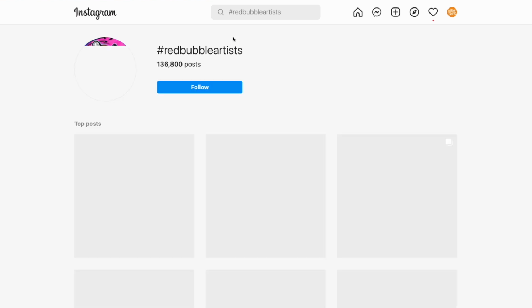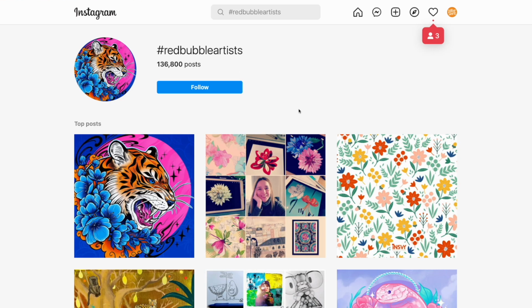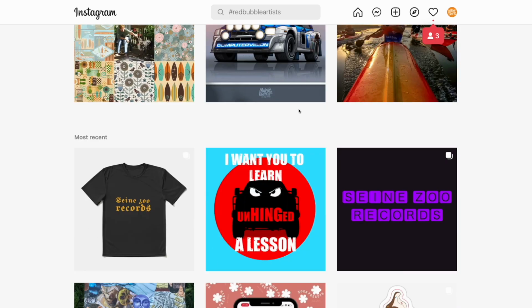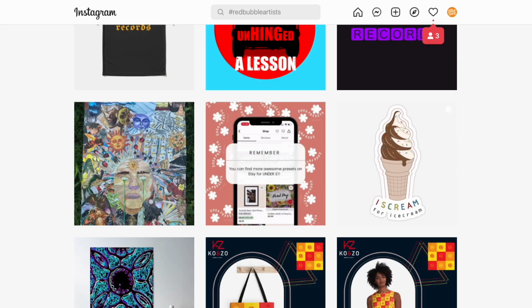So they're constantly looking at these things. They have a social media team, right, looking for that. So if you have something nice and you tag it with those special tags, then they'll be able to find it and it'll be on their radar. So don't forget about that. If you're sharing your RedBubble artwork on social media, use the hashtag RedBubble artists or the @RedBubble artists as well.